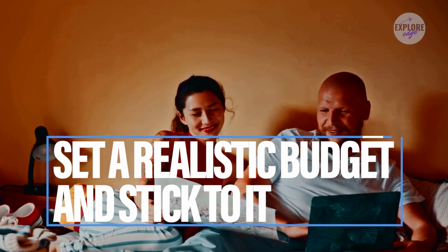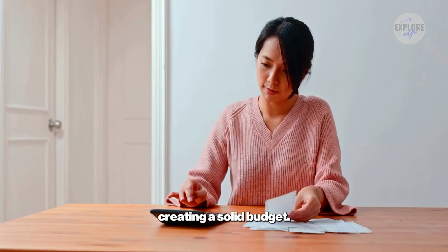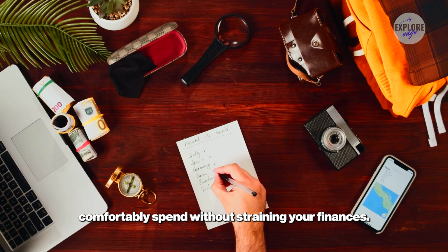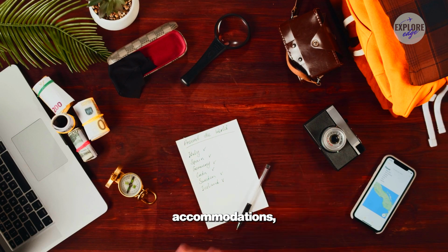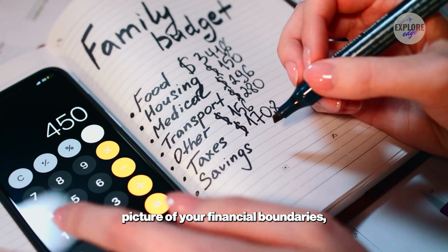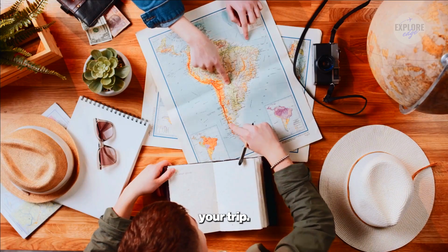Set a realistic budget and stick to it. Planning a vacation starts with creating a solid budget. Begin by identifying how much you can comfortably spend without straining your finances. Break it down into categories such as transportation, accommodations, food, activities, and souvenirs. This step ensures you have a clear picture of your financial boundaries, helping you avoid overspending during your trip.